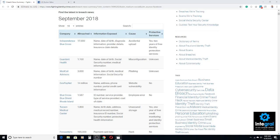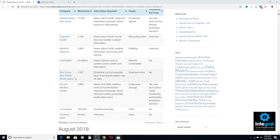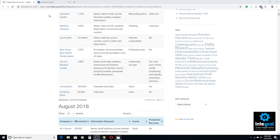Why is this important? Well, for data breaches for health systems, one of the scams that is going on is with healthcare scams. Hackers are trying to get your valuable information so that they can sell it over the dark web to people who don't have insurance and who need help. So if we move on, you can see Guardian Health and MedCall Advisors and Blue Cross and Blue Shield of Rhode Island. But if you go to Easy Shield, go to fightingidentitycrimes.com and then breach news summary, you will find this website.